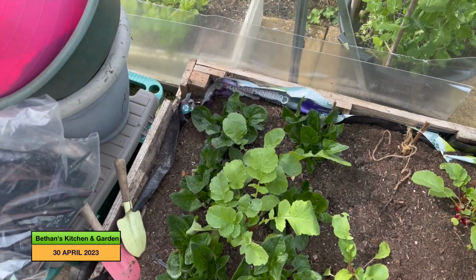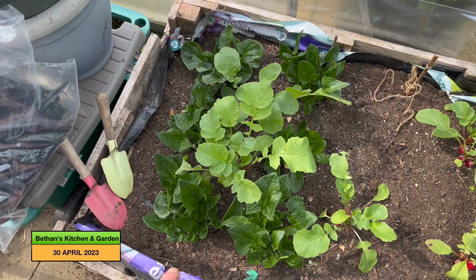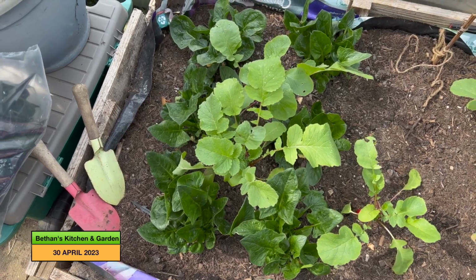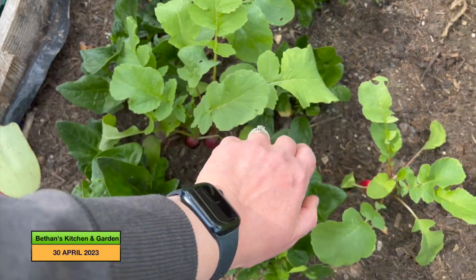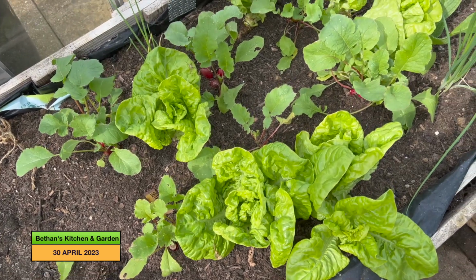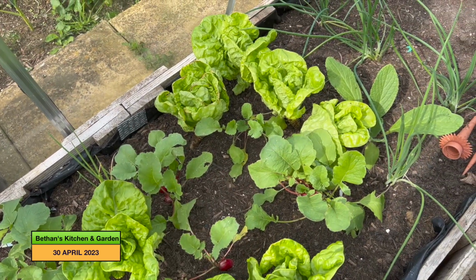And then I've got my spinach, multi-sown spinach, which keeps the leaves quite small, and you can get quite a lot of leaves in one space. Interplanted with radish. This radish is all ready now, so I'll harvest this very soon. And my lettuce, which I'm just taking out the leaves off the lettuce at the moment.